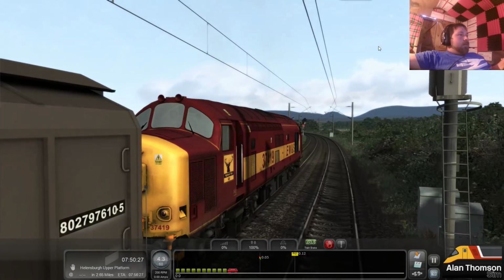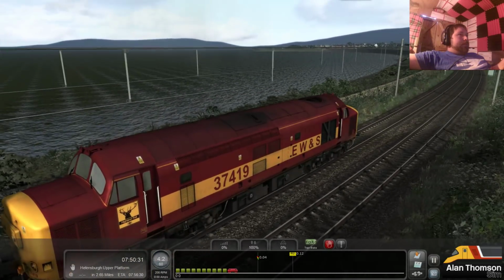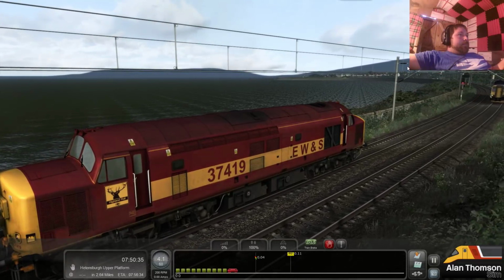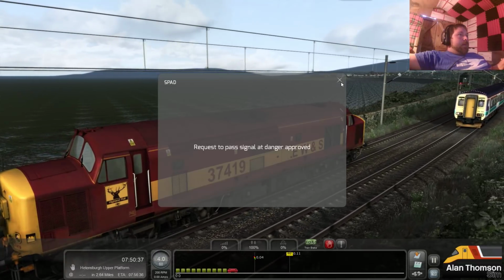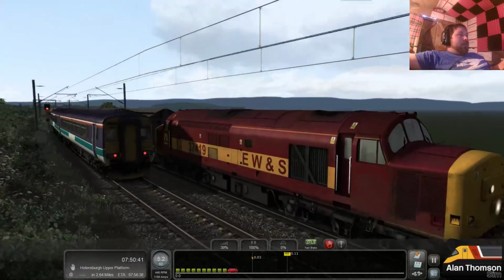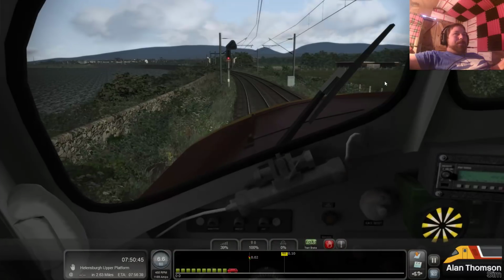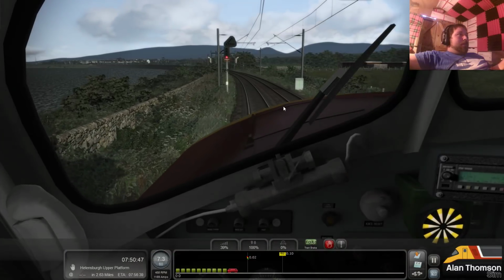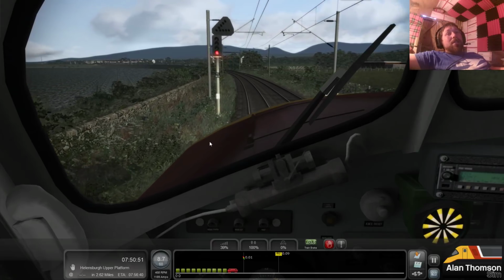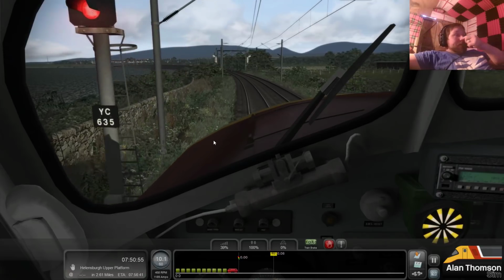Keep this slow. Let this 156 pass. Yep, we're approved. Oh no, Brandon on the 156. DPS for that, isn't it? So you've all seen I was approved to pass the signal at danger. It is not a SPAD. That was at the start of the video.